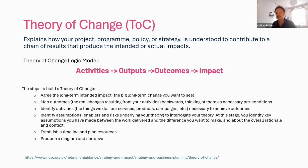One of the reasons that it's really useful to go away and do this for your food partnership is because it becomes a product. We'll look at an example of what comes out of this process in a second. But the process is just as valuable as what comes out of it. Sitting down with yourself, but doing it collaboratively with your steering group, thinking through with great attention to detail those individual steps that are involved: what you're doing, why you're doing it, and how you think that will ultimately lead to that impact.